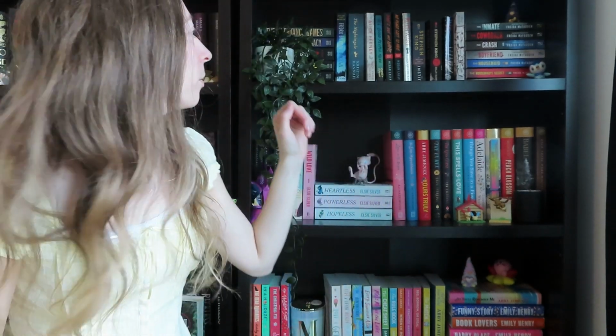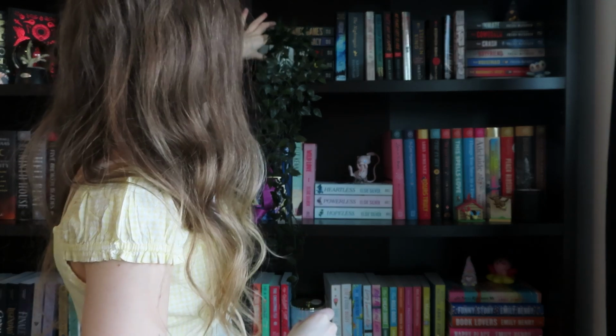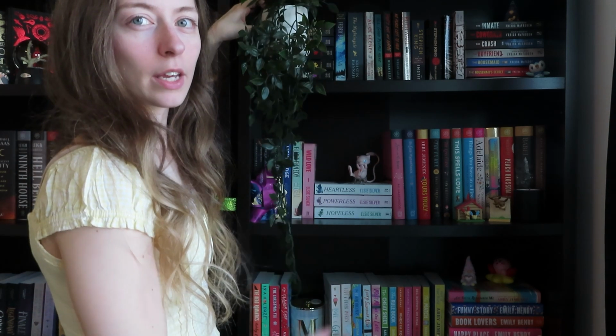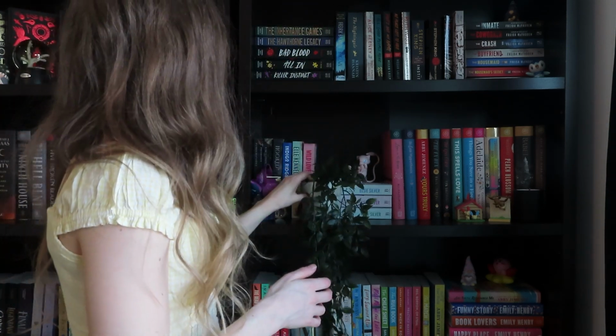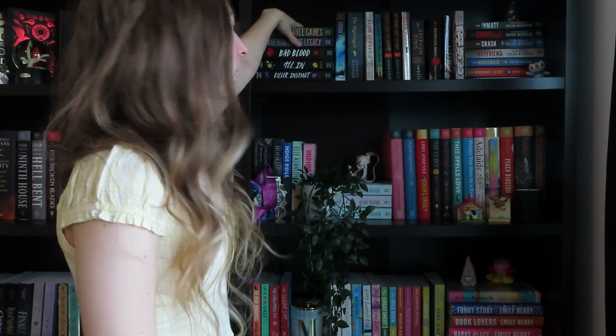So then I'm gonna go over to the top shelf over here so that I can just keep my camera at one height. But this is kind of my mostly paperback mystery and thriller shelf, but I do have a few general fiction mixed in here as well. But I just have this little plant from IKEA that sits on the top shelf here, and behind that I have my Jennifer Lynn Barnes stack.